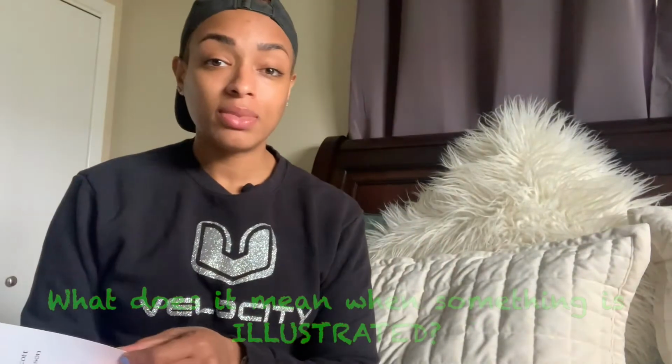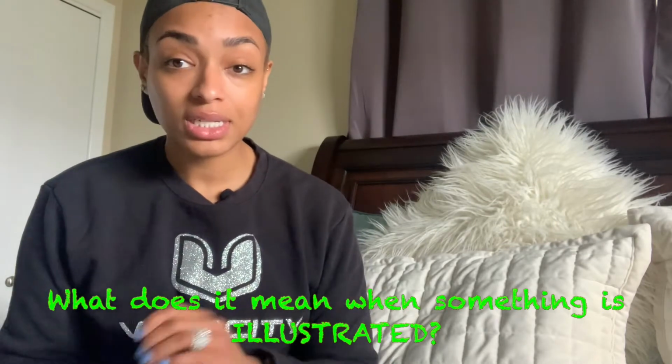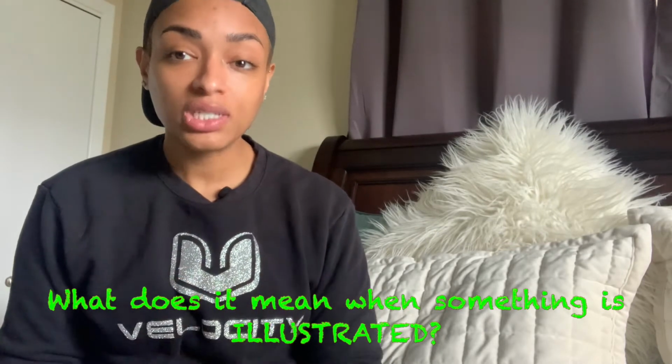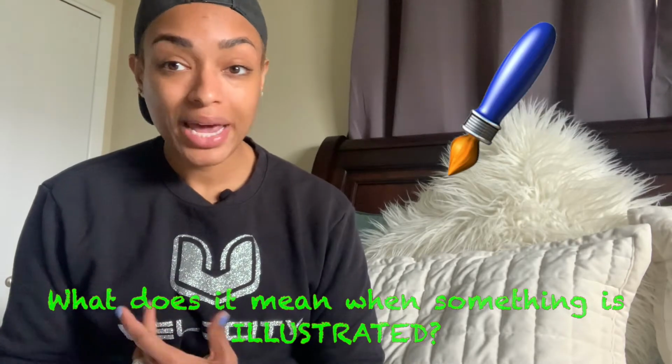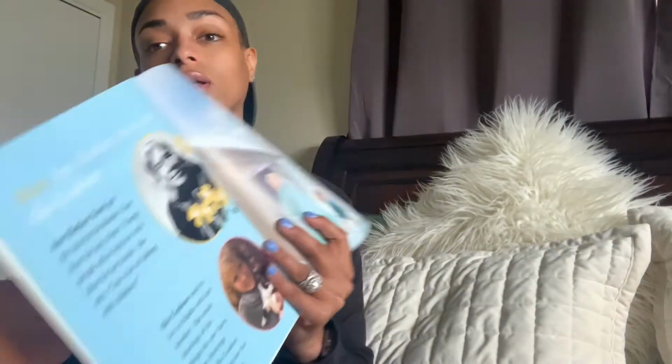Do you guys remember what it means when something is illustrated? Or when a book is illustrated? That means the pictures inside were drawn or painted or taken to create the visual of everything that you see inside the book. So we're going to start this book on the intro page.